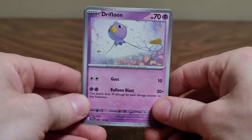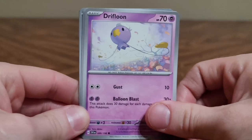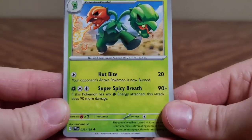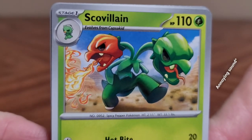Here's Drifloon. Are you just bad at everything, or is it just things I'm good at? No, I'm always bad at things. I know. I've known you for how long now? Oh! Yes! Skeledirge! Hot Bite. Super spicy breath.